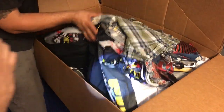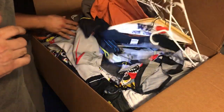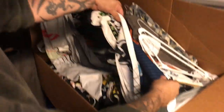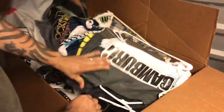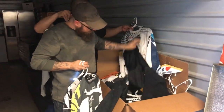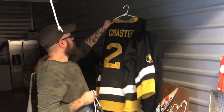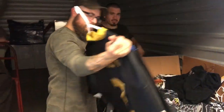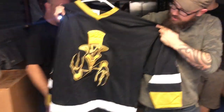All right, what we got? Anything? Jerseys? Ooh, might be something in there. Soccer jerseys. Oh yeah, these are bike shirts. These are money. Look, Rockstar Energy. Yeah, these are all motocross jersey shirts. Look at this. Oh, what's this? Football jersey? The Ringmaster. NFL? No, it's hockey.